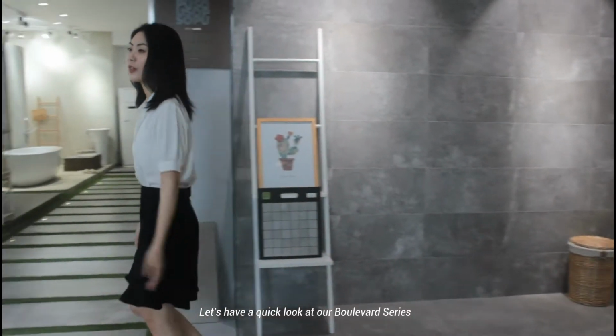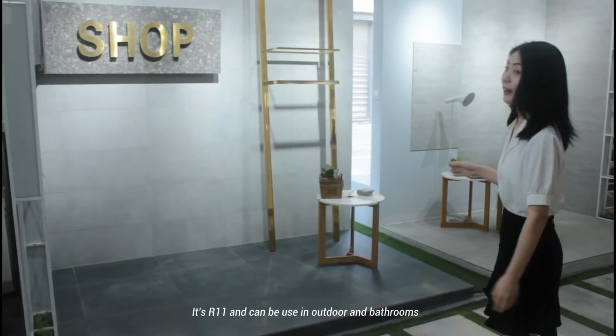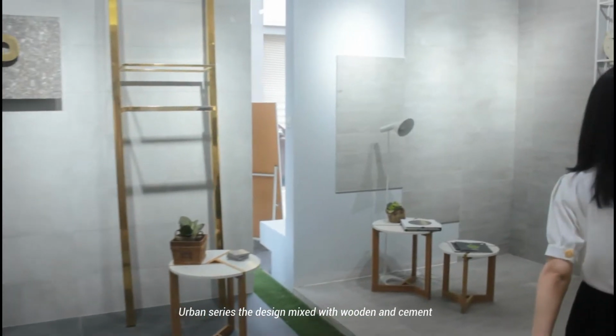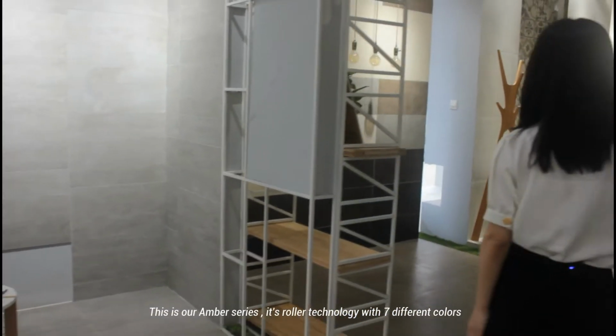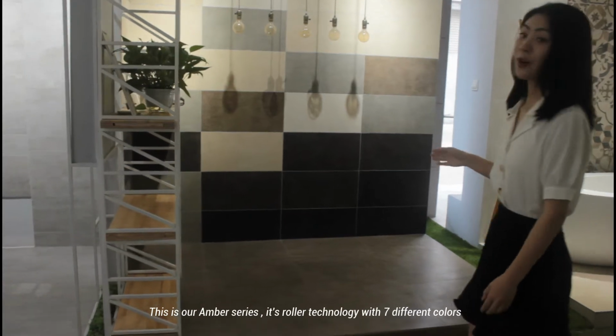Let's have a quick look at our Boulevard series. It can all be used outdoors and in bathrooms. Urban series, the design mixed with wooden and cement. This is our Amber series. It's roller technology with 7 different colors.